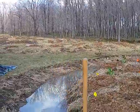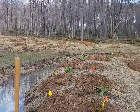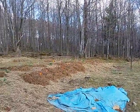You'll also notice that as we came down, all but one of our swales has water in it. So everything so far is going according to plan.